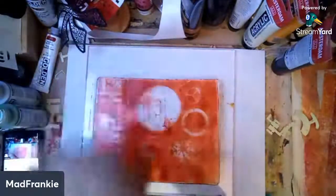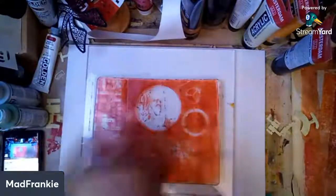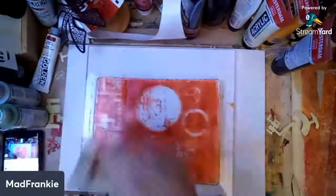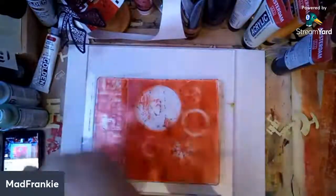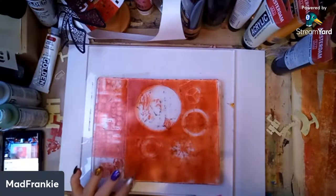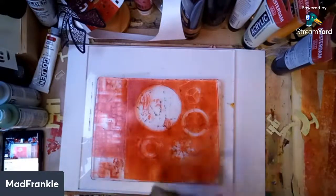Turquoise and orange? Oh, I don't think so. Maybe if they were dried first. I mean, I love turquoise, but I don't know. Turquoise and black is lovely, depending on the black and the turquoise, of course. That does not look dry. That looks dry. Nothing is coming off, but it's still a bit tacky feeling.